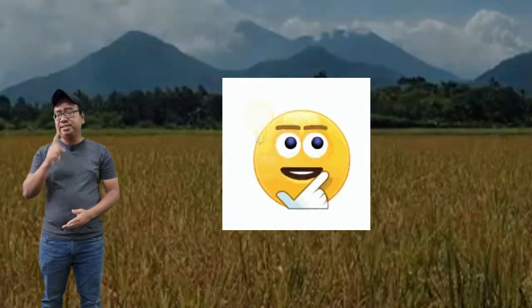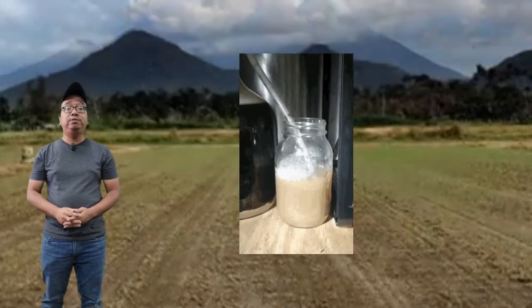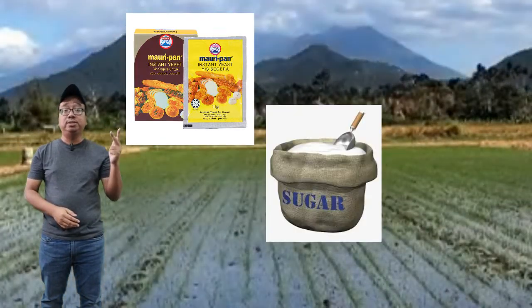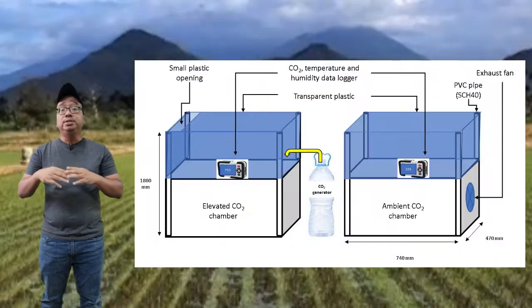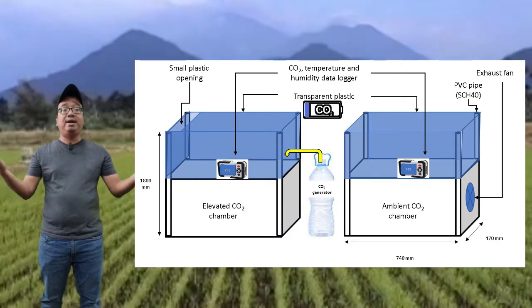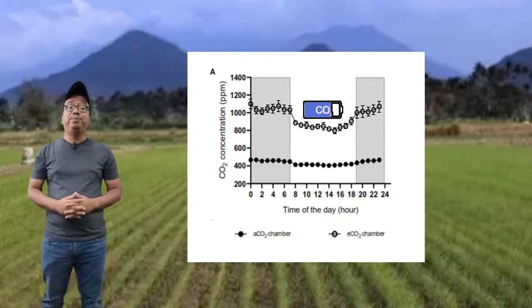Here I come with a simple solution for that. To achieve a high CO2 condition, I take advantage of a simple fermentation process using only 3 ingredients: yeast, sugar, and water. Mix this all up in a bottle. Very soon, the brew will start bubbling up and voila! High, cheap, and sustainable CO2 for the rice baby.